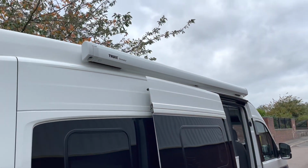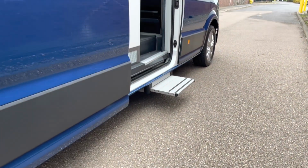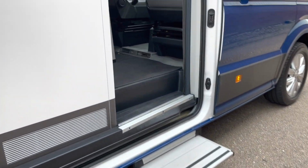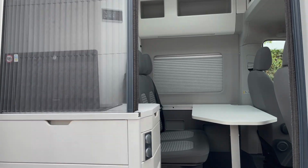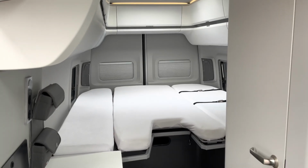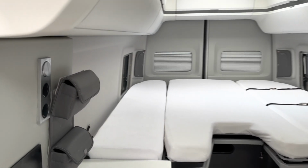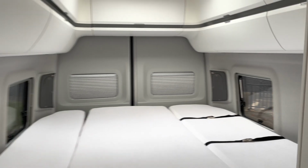Here we have the awning at the top of the California. Moving down, it's fitted with an electric folding step. Now for another look towards the back of the Grand. As we walk into the back of the California, you walk past the fridge. Moving into the back of the Grand, you will notice a large double bed for two people. Walking back, here we have the shower unit.